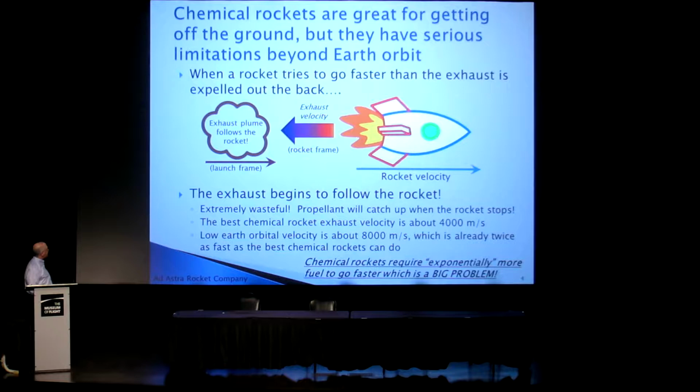The best chemical rockets expel this exhaust at about 4,000 meters per second. That would be, for instance, like the space shuttle main engines. The thing is that when you're in low Earth orbit, your orbital velocity is already 8,000 meters per second. You're already going twice as fast as you can spit the propellant out the back. So already, when we're in low Earth orbit, we've reached the point where chemical rockets really require an exponentially increasing amount of fuel to go faster. That is a big problem. Exponentially growing fuel is why you have this gigantic rocket stack that's almost all fuel. We've got to solve that problem.